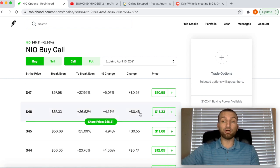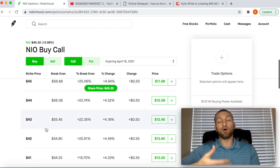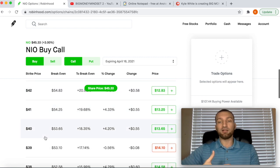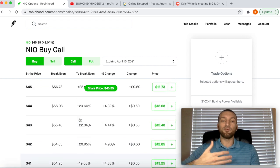And in the money call options are less risky. So those are going to be the highest price for a premium of entering that call option. So right here, you can see you're already going back down, and the call option is becoming less and less risky. They're going to charge you more and more money because this is less risky, because NEO has already matched these prices over time. So you've got to just find that sweet spot.